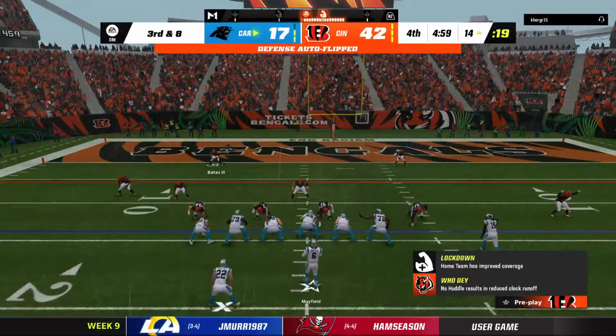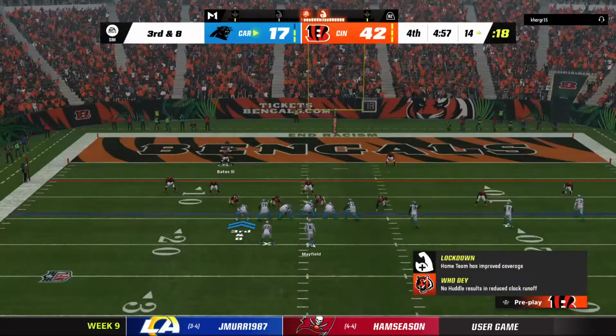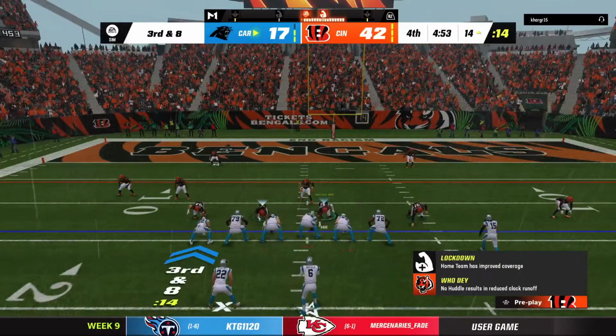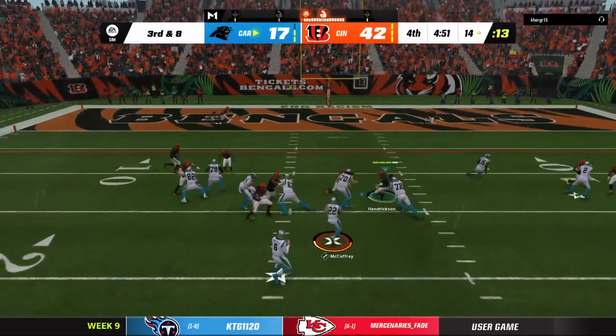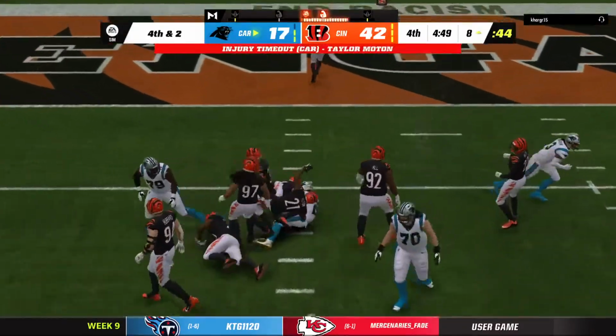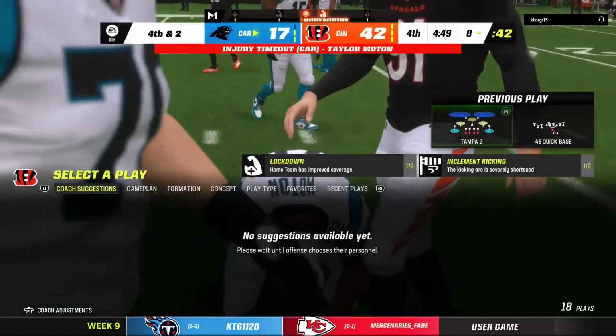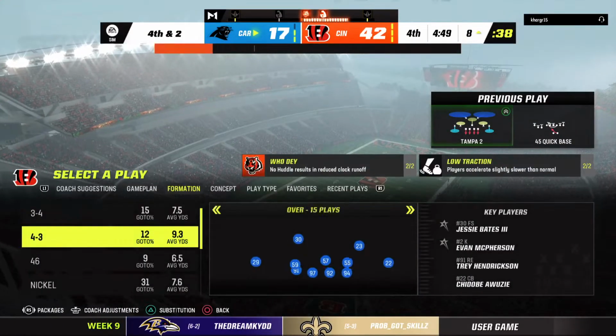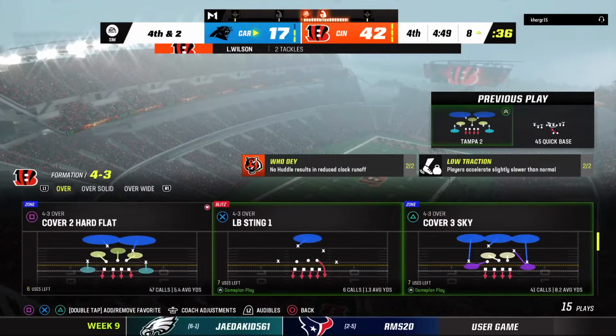The Panthers on third down: 6 conversions in 9 tries. They've done a great job of picking these up. This is 3rd and 8. Up the gut, McCaffrey. And once again, leverage wins. The offensive line, lower than the defensive front. They moved them and found some good space for the guy carrying the ball.